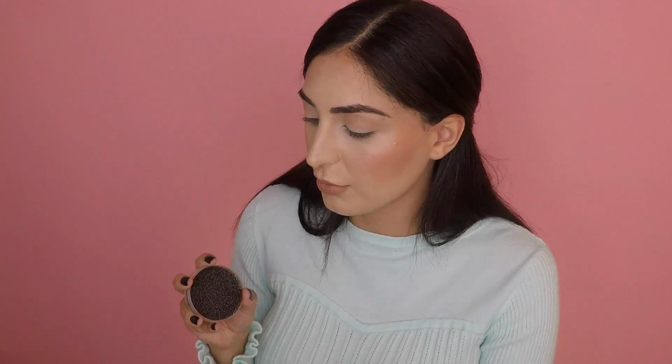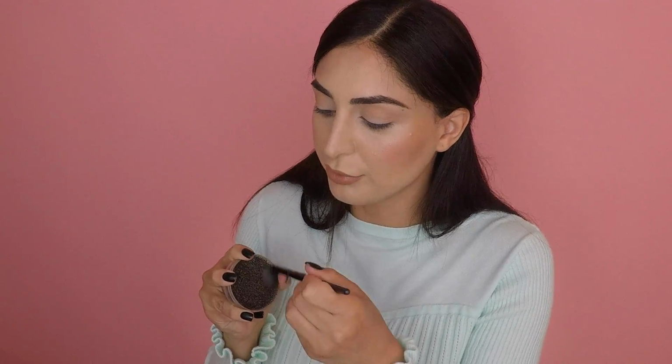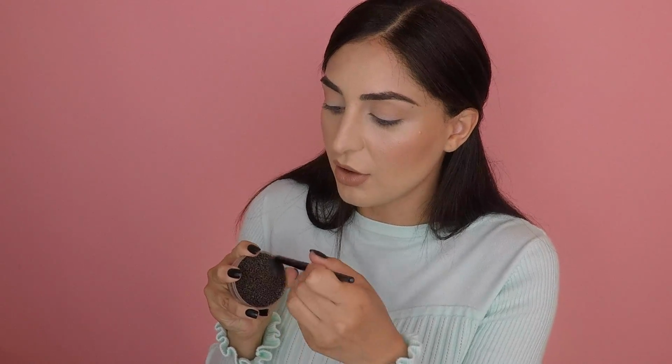So say you only have one eyeshadow brush or only a few eyeshadow brushes, you can take your brush and it erases all the color that's on there, and it is dry, so you can go ahead and re-dip in another color. So this is great if you just want to clean your brushes in between uses.